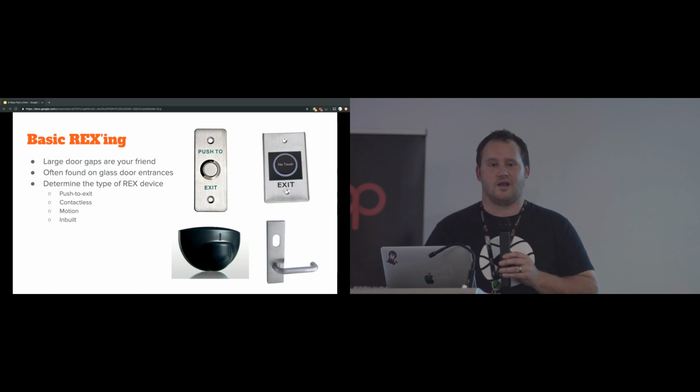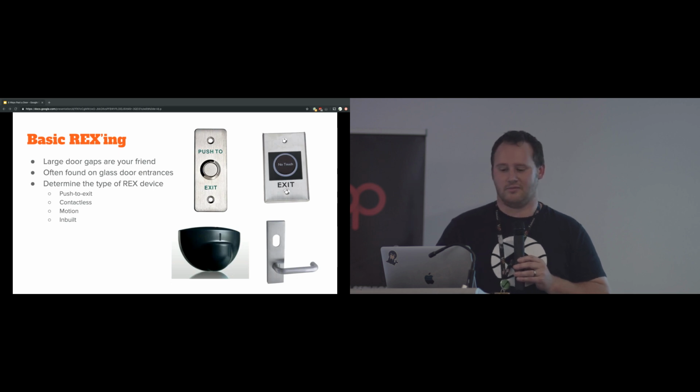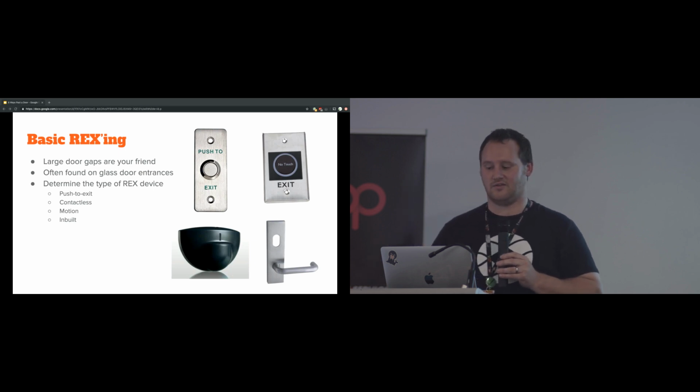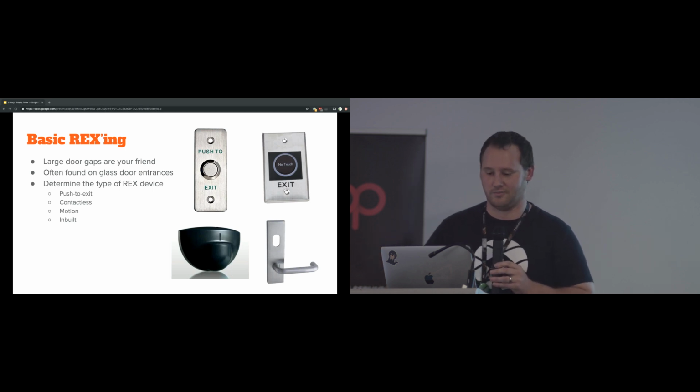The next, which is becoming more common, is a contactless type. These have a variety of operating principles. Some of them you just have to wave like a piece of cardboard in front of. Some of them use capacitance and that kind of thing to detect basically like a person, so you have to introduce some sort of change of capacitance in front of them, like a conductive object.